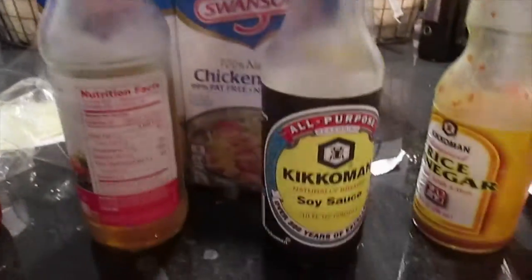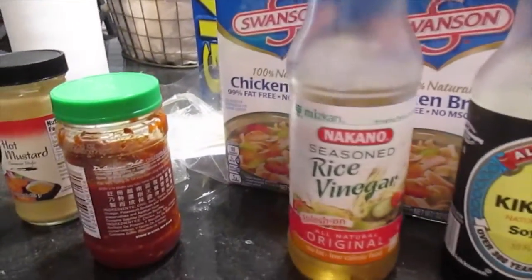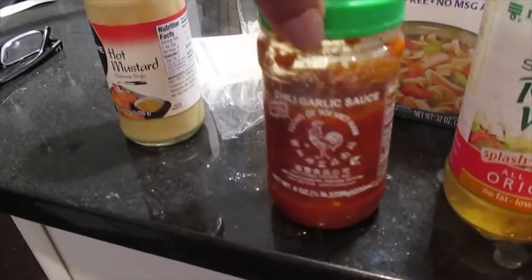And I like to make a special sauce to put in the base that I put in the chicken broth for my ramen noodles. I combine soy sauce, rice vinegar, chili garlic sauce and some hot mustard. If you've ever been to PF Chang's and had their special sauce, that's all it is. I went to PF Chang's and fell in love with it, and I had to find out how to make it myself because I use it all the time now. So yeah, it makes my ramen noodles bomb.